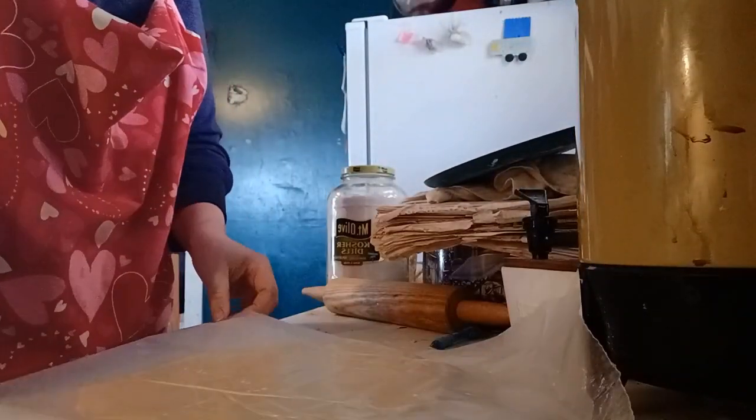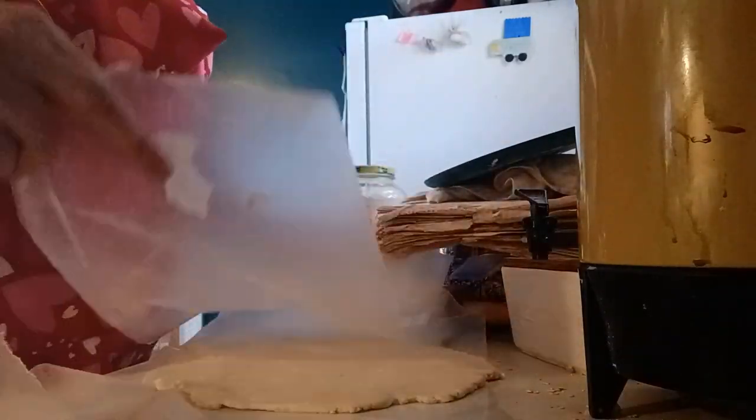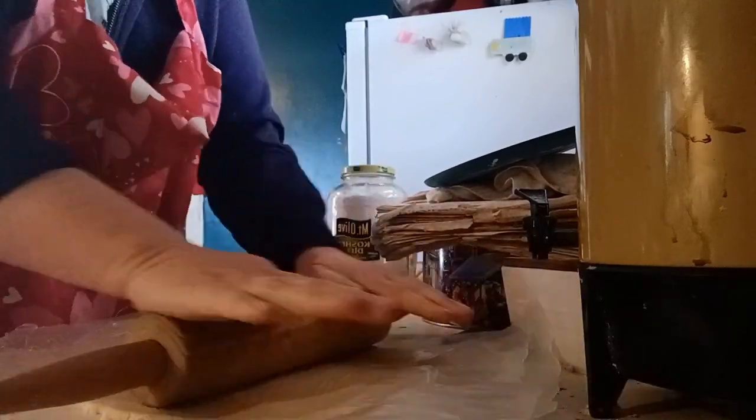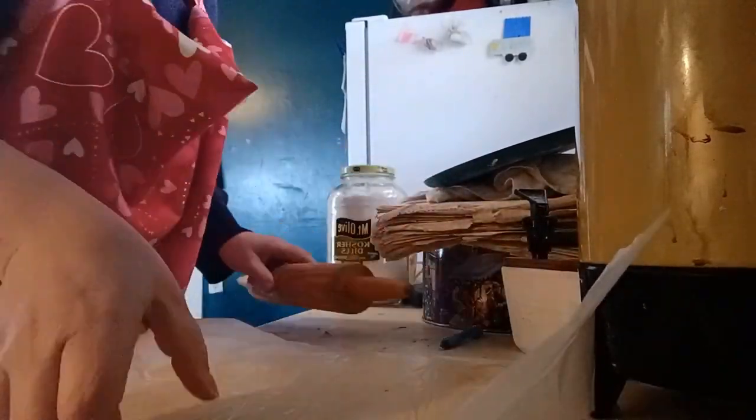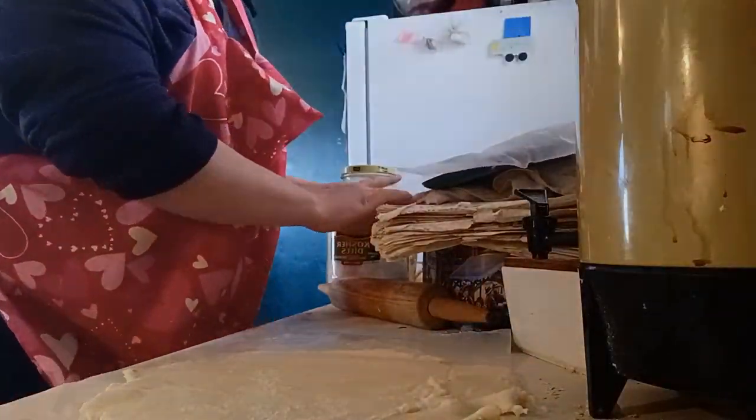I'm rolling it out in between 2 pieces of wax paper. The first time I did it, I did not sprinkle some powdered sugar on the wax paper on both sides, and it ended up ripping the wax paper and not coming off at all. So use some powdered sugar on both sides, and it'll make your life so much easier. Then I'm taking a cup, and I'm going to cut in my circles.